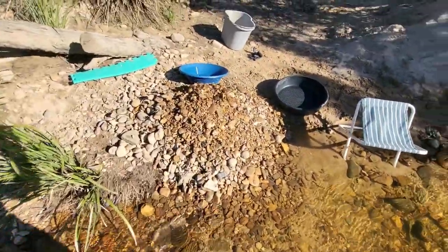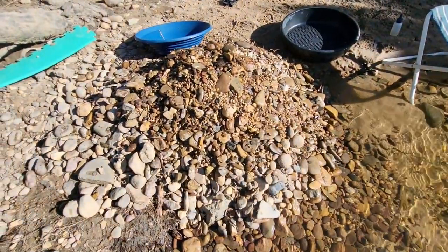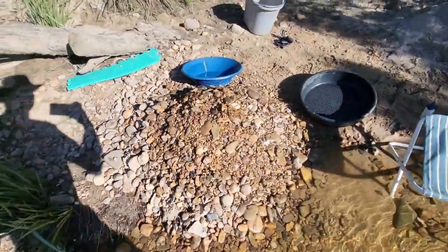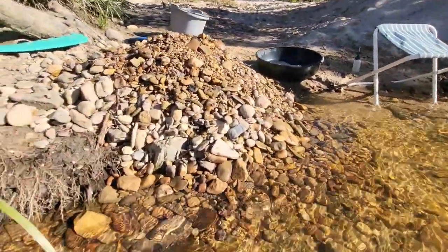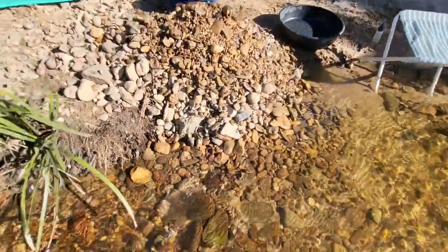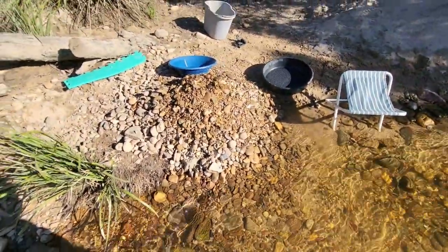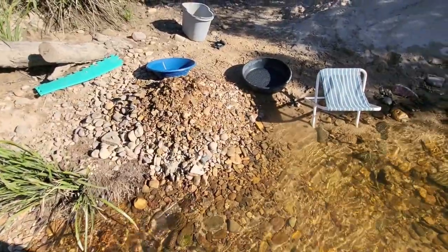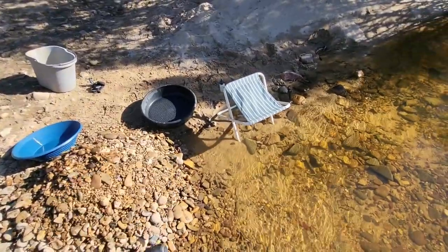And there's my rock pile. Yeah, the rock pile. That's been going a couple of days, or a day and a half now. I'll just show you there. So sizable. Should go through that with a metal detector just in case there's a little nugget in there that got sifted out through that thing there.